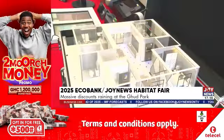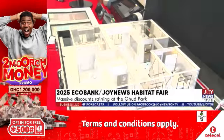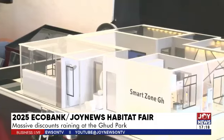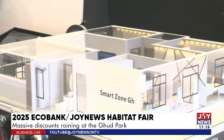We are dealers in smart home automation, electric fencing, CCTV installation, and also magnetic track lighting system, and also ceiling speakers, Bluetooth ceiling speakers. Okay, so we are here today at this Habitat Fair to display our products and to gain more customers for this company.